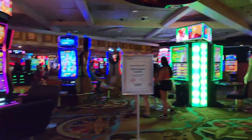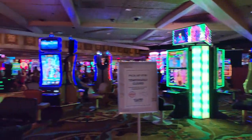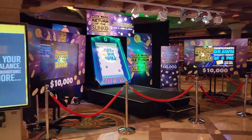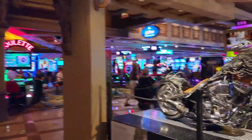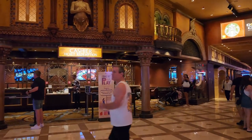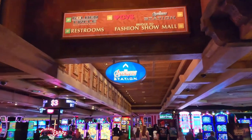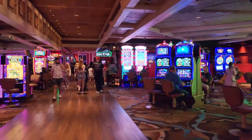Okay, so you got the Sirens Cove shop over here. I like this casino. They have a mixture of new games and some old ones you don't see as often. All right, so we're gonna go to the right, I think. Check-in desk. We'll find a check-in desk. There's your cashier. Okay, they have the Avengers Station, which is like a 4D ride thing. Kind of expensive. Haven't done it yet.